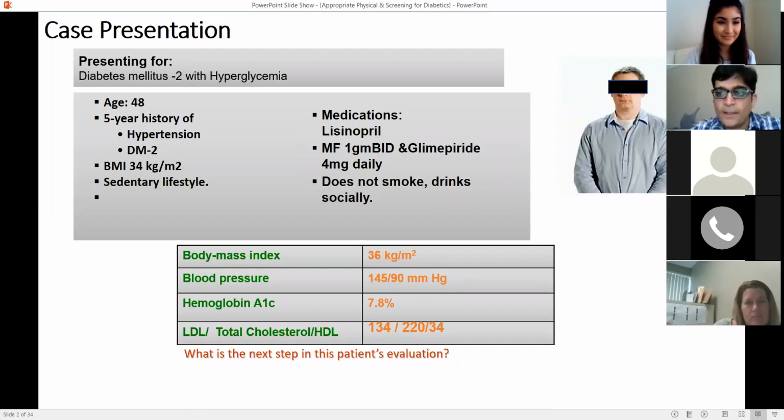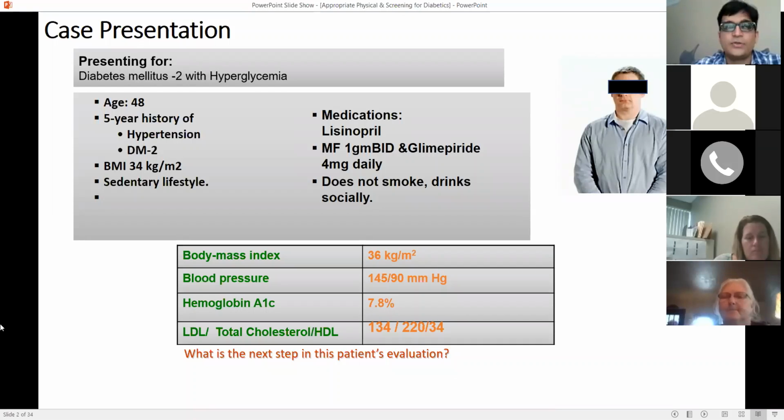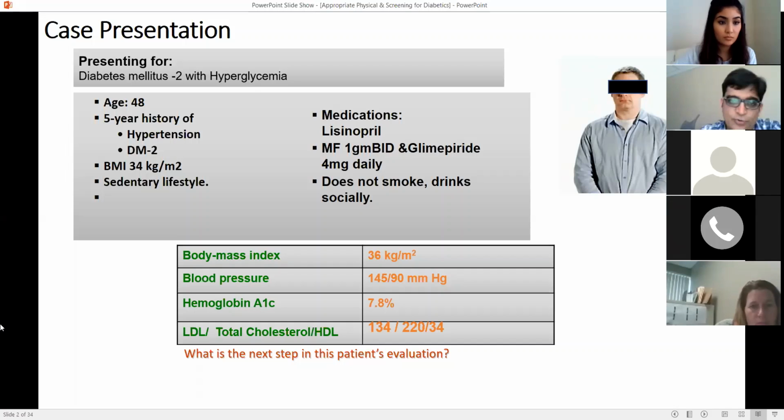That's fine. So I will start with a case. It's a typical case I think I saw about 3-4 months ago, this patient. So, he's a 48-year-old male who was sent to me because of diabetes. He has, according to him, diabetes for the last 5 years, and also has hypertension, diagnosed around the same time. As you can see, he's a little bit obese. His BMI is 34. He reports that he has a desk job, so he's not very active. He does not find time to exercise and stuff.